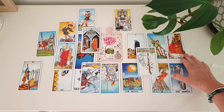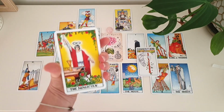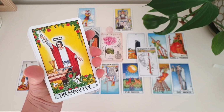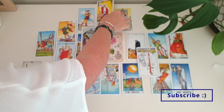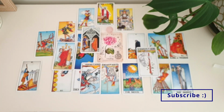We have the King of Wands. The King of Wands knows his own mind. He is assertive. He's ready to pounce, and he can be a bit fiery. So we have the potential, and I keep getting this underneath the deck, we keep getting the Magician. So I'm showing that to you because you have the capacity and the ability to change and shape what happens here. So you have a very, very important role.